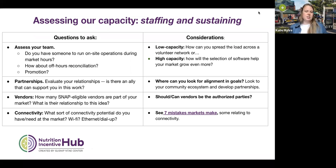And finally, connectivity. So this is one piece that often gets forgotten. You need strong internet signal to be able to process EBT. So this could involve Wi-Fi, could involve cellular connections, an Ethernet connection, but connectivity is really, really important. So make sure that you know your cell phone signal at your market to get a sense of what are my options for picking technology? Is this program going to have outages because we have tough relationships with the cell tower? We're between two tall buildings, or we're rural where we don't have strong cell phone signal. So that will drive part of your decision on the technology that you choose.